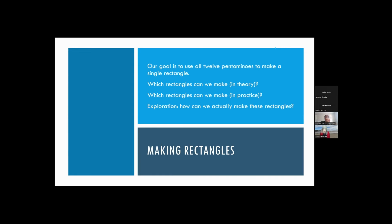And then we explore how we can actually make those rectangles. If you're interested in this activity of making big rectangles with all 12 polyominoes, we're going to have a room on that. I've got some polypads where you can get started, with a few hints for ways to fill up the rectangles. There's often far more than just one way to make those rectangles. So that's one activity, making a single rectangle out of all 12 pentominoes.